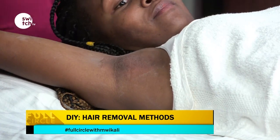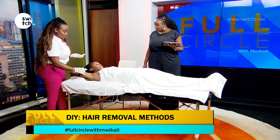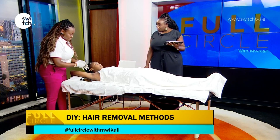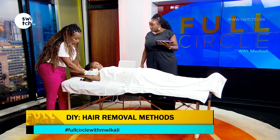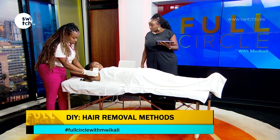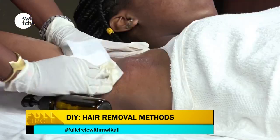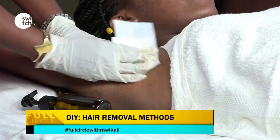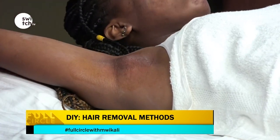And then now you soothe it, because some people it might be sensitive. Some people will say it may even cause bleeding. So you just soothe it, it will calm it down. There you are. You have one armpit to go.